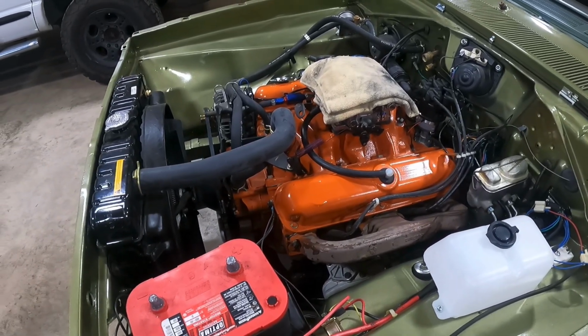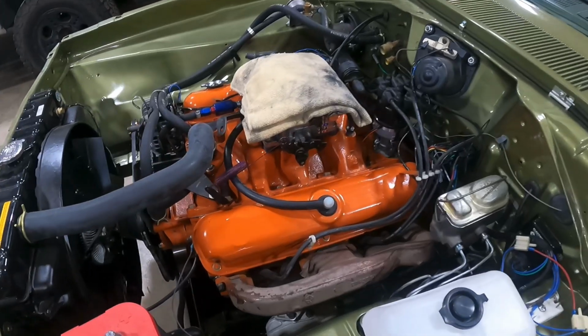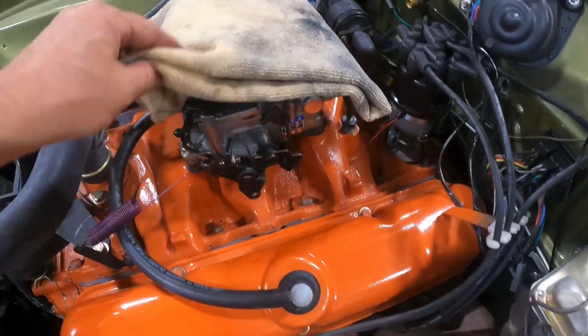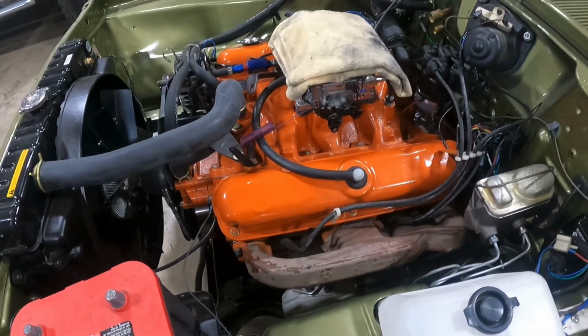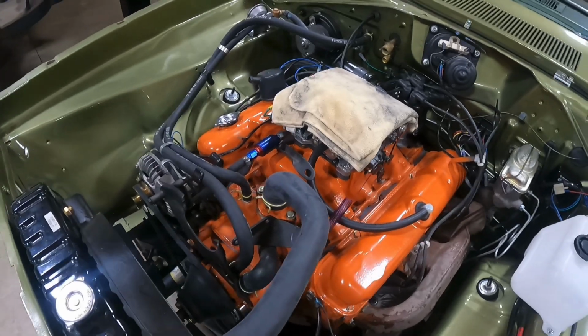For the most part, we went with basically a stock theme, although you can tell I need to finish the wiring. Yes, there's a lot of things I need to do. But we obviously have an electronic distributor. We've got an Edelbrock and not a Carter AFB. And obviously, internally, it's not a 340 anymore. It's a 416. Heads have been reworked, and obviously an aftermarket cam.